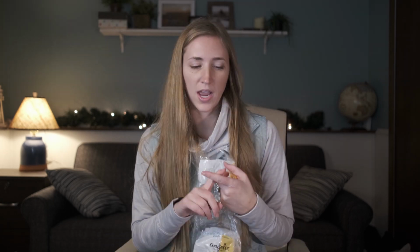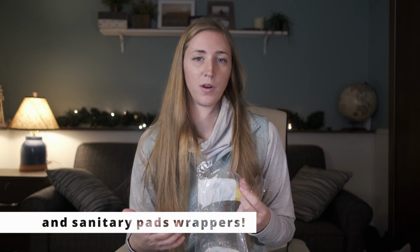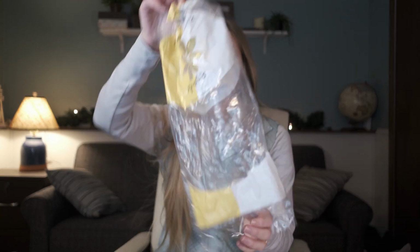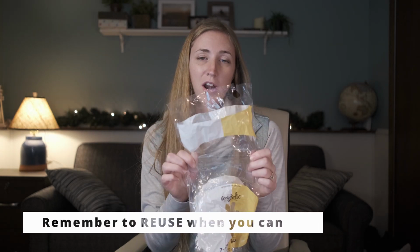And then also newspaper, dry cleaning bags, the produce bags that you put your fruit in if you're not already using the reusable produce bags. Those can all be put in there also, as long as they're clean, dry, and empty. So that is one of the requirements of putting your plastics in the special plastics recycling, is that it's clean, dry, and empty. Bread bags are a big one. Maybe just a little cleaner than what this one was. But I also reuse these for dog poop bags when we're out on walks.